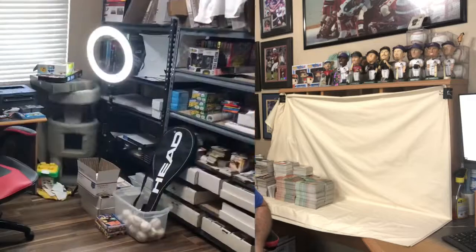So what I'm going to do now, I'm going to flip the camera around. I'm just going to do a little room tour here. It's been a while since I've showed you my office. I've rearranged a little bit, show you a little bit behind the scenes of what's going on and how I store all this junk in here.